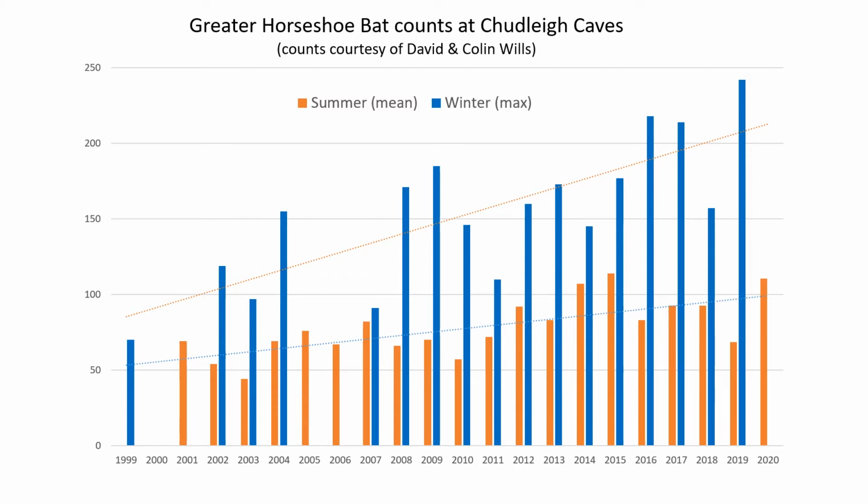But we're particularly keen to keep an eye on the greater horseshoes, not just at this focal point of their existence in Chudleigh, but also to look at how they're using the surrounding countryside, and in particular skirting around Chudleigh. Chudleigh Rocks lies so close to the town that it's vital that we make sure they have routes to and from, dark routes to and from the caves out to their foraging areas.